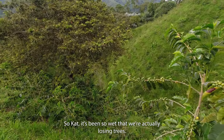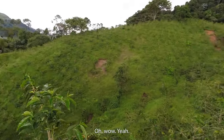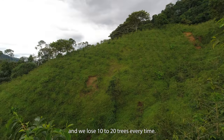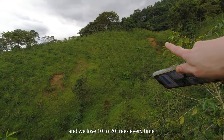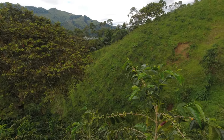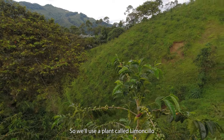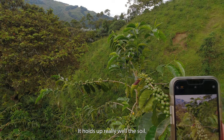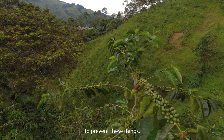The cut has been so wet that we're actually losing trees. So we get landslides among the farm. We lose 10, 20 trees every time. You can see a little one down there as well. So we'll use a plant called limoncillo, which has big roots, holds up really well the soil to prevent these things.